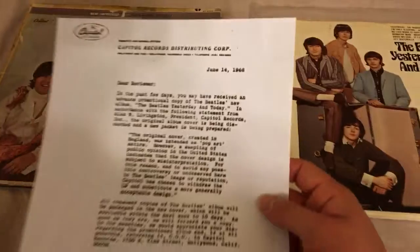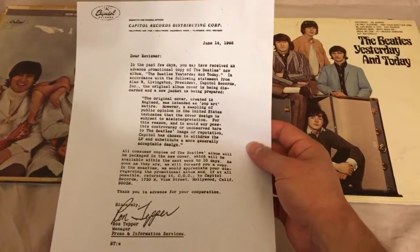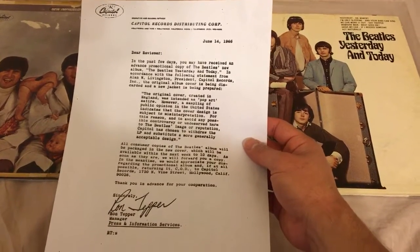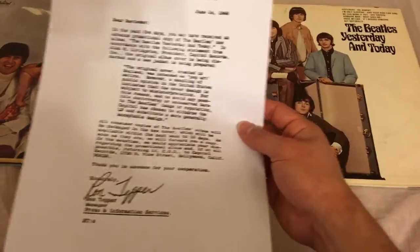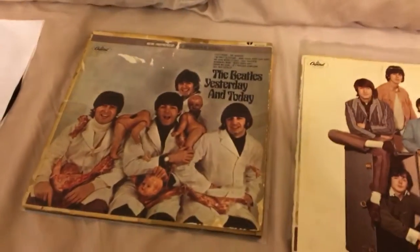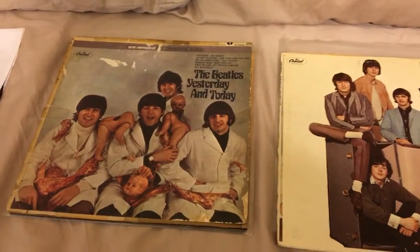He also gave me the letter that Capitol Records sent to the record stores telling them that they needed to take all the Beatles Yesterday and Today albums that they just got with the Butcher cover and send them back. Capitol wanted them back, so this is kind of like the cease and desist letter. That was kind of cool. It's such a crazy cool story about the Butcher cover and the Beatles.